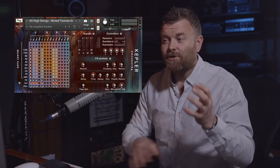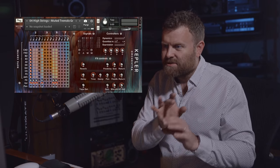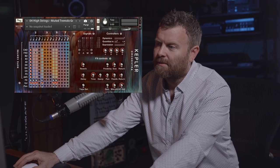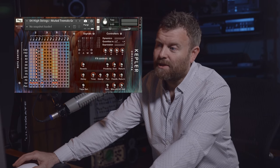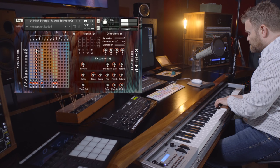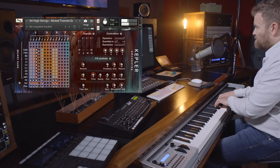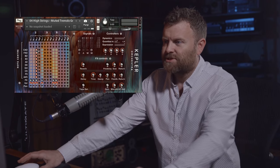So as you can hear, you're getting the accent for the timing of the grid, and then you're getting that beautiful soft tremolo, muted tremolo in there as well. Now, when you start to look at the larger subdivisions, you get a really interesting sound.